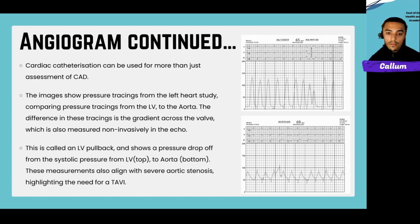This is a lot more rare, mainly because usually the valve's too diseased for us to complete a study such as this. But as we were working up for this, it was good to be able to see an invasive version of gaining those measurements.